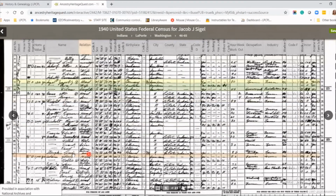the census information pops up here, and I can see that he was living with his wife Eva and my grandmother Wilma, and I see their ages. He was 73, Eva 61, and Wilma was 22 at that time. I can see where he was born, Germany, and where his wife and daughter were born, both Indiana. It tells me the amount of schooling that was attended, that Wilma completed all of high school.